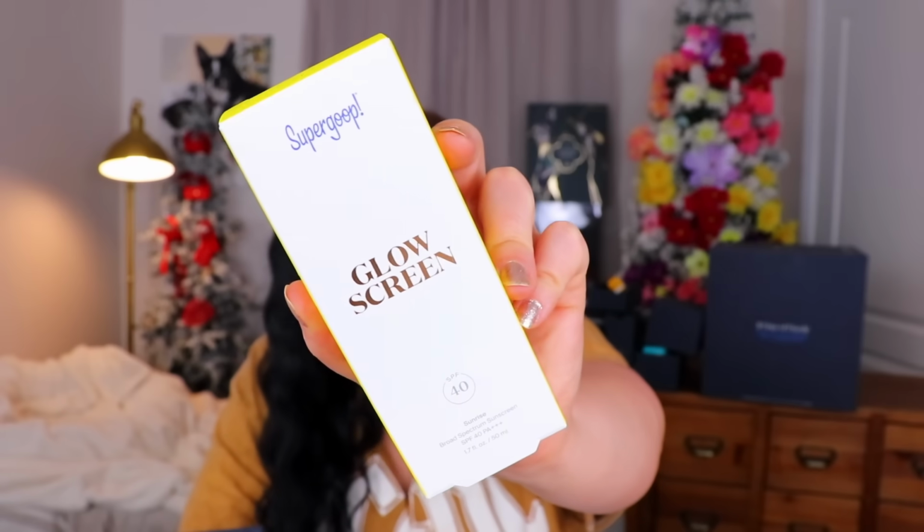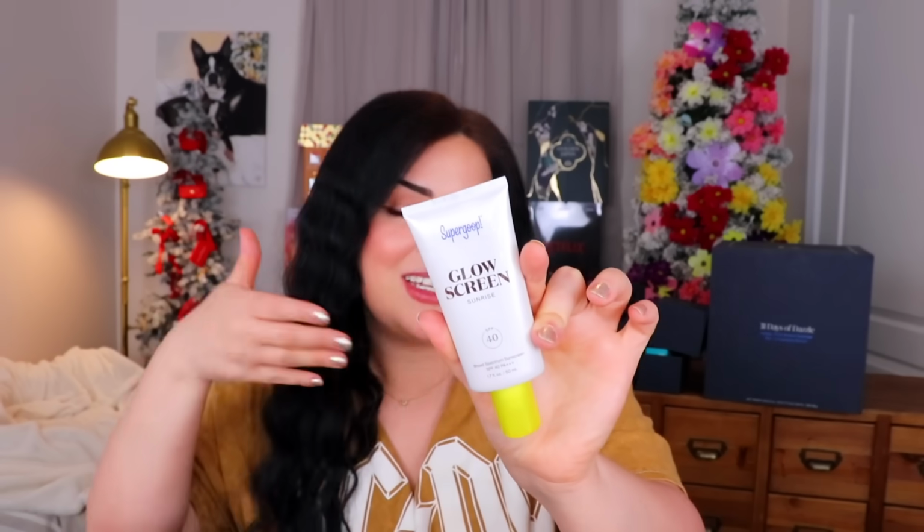Day number 18 here. Very bright yellow box. Oh, screen. Alrighty. Next up from Super Goop. We have a 40 SPF glow screen. I do actually like this product. I've used it several times. I guess these do have different shades because they have some tint to them. This one says Sunrise. It's just a nice tinted sunscreen, has a bit of shimmer to it, a bit of glow. I do like this.